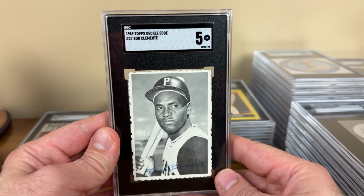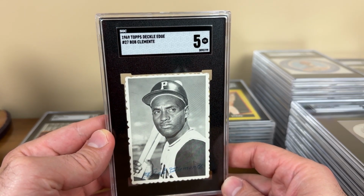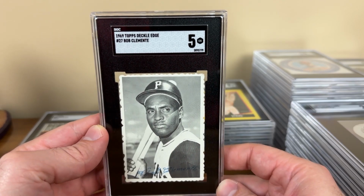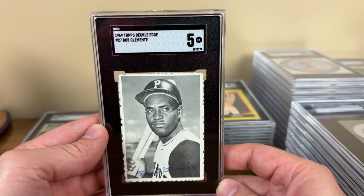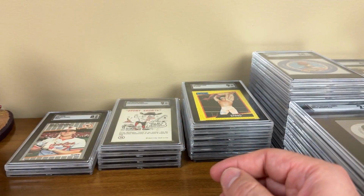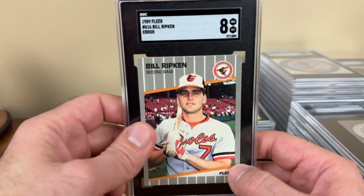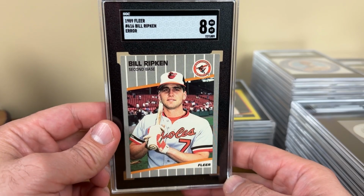1969 Topps Decollage, Bob Clemente. So that Roberto gets a 5, so not too bad. Playing days, Clemente in a 5. Presents great. I mean, the card looks awesome in the holder. Then we've got the very popular 1989 Fleer Error of Bill Ripken.